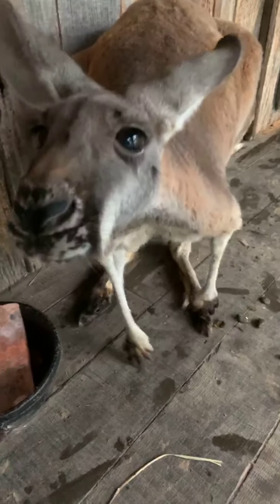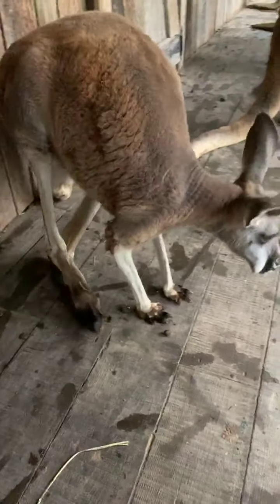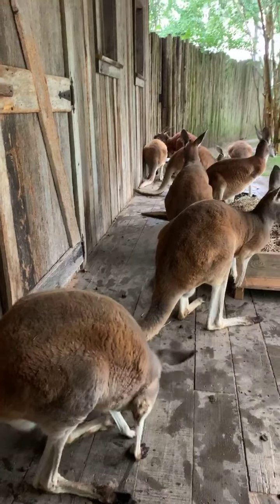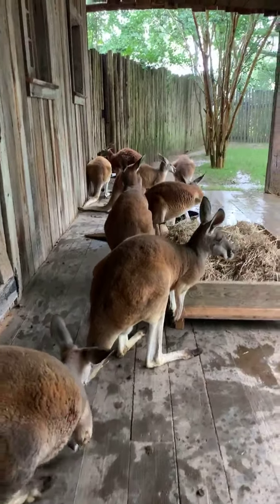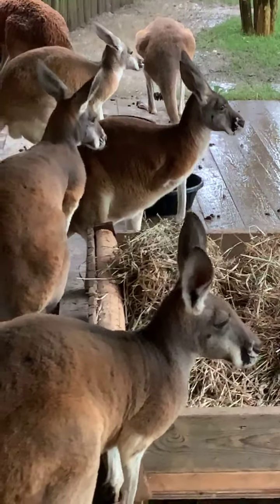Selena's wondering, can you talk about Matilda? Yeah, so Matilda is one of our very popular kangaroos, mostly because she only has one arm. If you look, she's the one kind of on the right of the other side of the hay feeder. Oh, right there. You'll notice that she is missing her right arm.